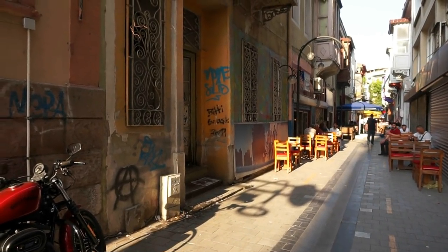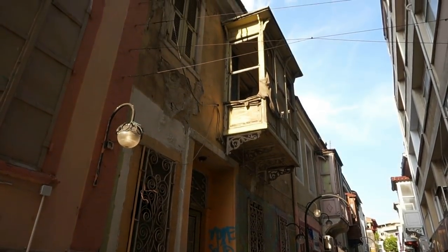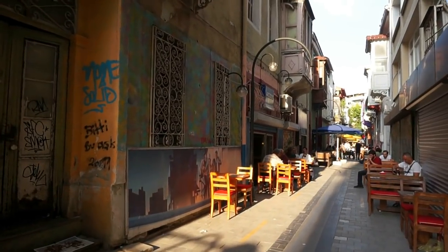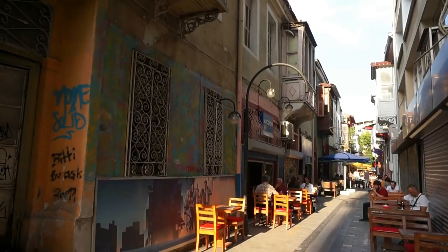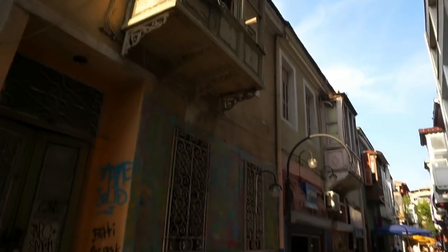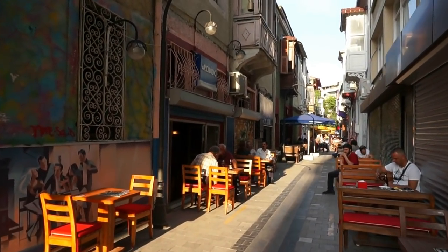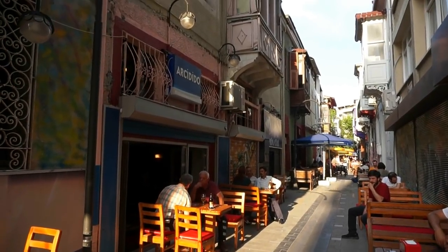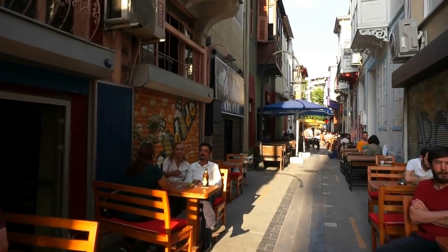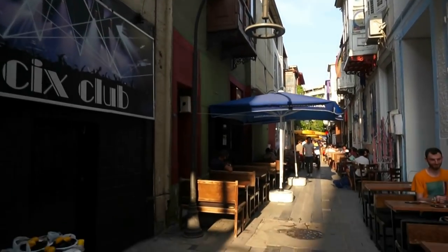Now, if you really want to get an idea of the architecture of the buildings here in the beginning of the 20th century in Izmir, we have to come all the way up to the northern end and walk along the sokak, the narrow streets of Izmir. So let's go for a brief walk. Imagine this is 1915 and you're walking down this narrow road. There will be coffee shops and shops everywhere. You would hear Armenian and Greek and Turkish. And the buildings would be two-story buildings with these very typical Ottoman style balconies that you see there.